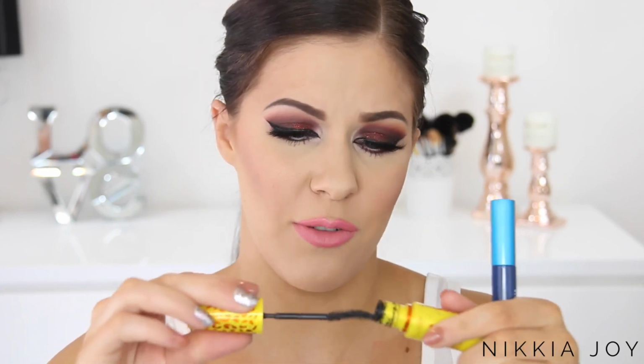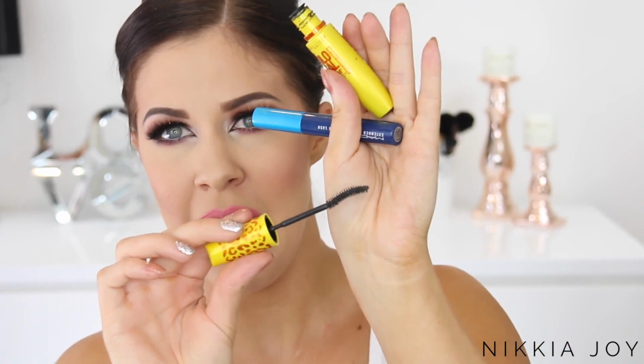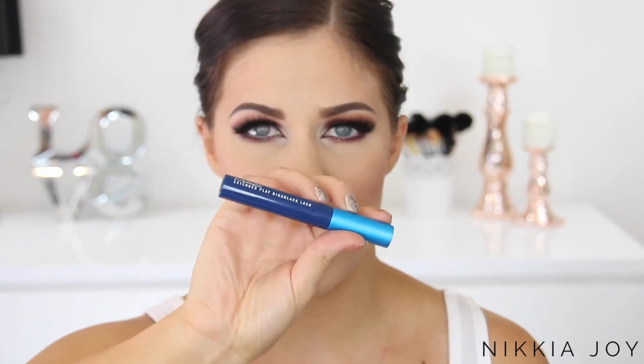I'll quickly mention my favorite mascaras. So the Maybelline The Colossal Volume Express Cat Eyes version has been hands down my most used drugstore mascara. I've gone through, I think, 6 tubes of this year, which is like a reasonable amount. It has got a little curved brush, which I find really helps to lift and fan out the lashes. And then my other favorite has been the MAC Extended Play Giga Black Lash Mascara.